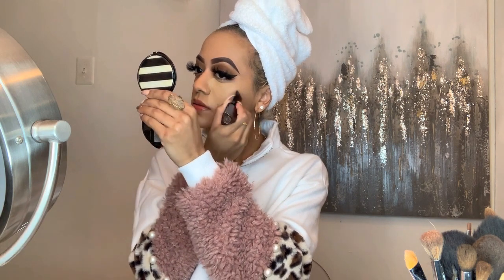Now that we have our foundation on, the next step is concealing. To warn you guys, I go for full coverage. I'm either gonna wear a lot of makeup or I'm not, but the point is to try to make it look as natural as possible. I like to use the Hourglass stick foundation, and I mainly use it in the triangle shape under my eyes. What I like to do is take my concealer stick and bring it down like this. So this is good. And we're going to do the same thing on the other side.